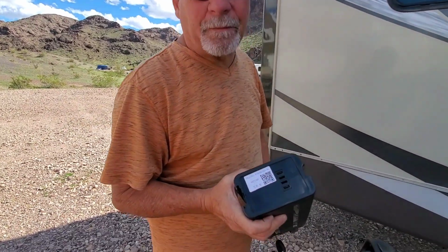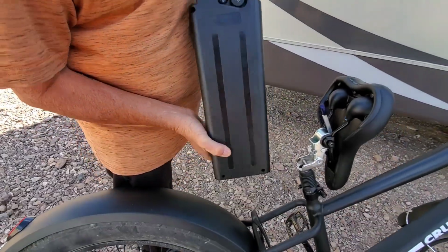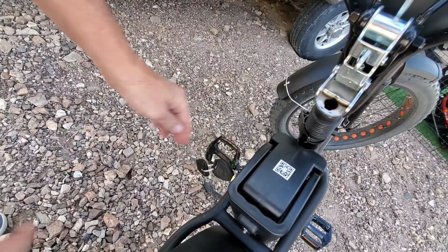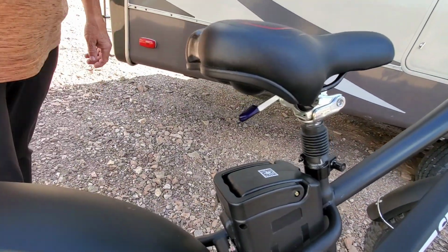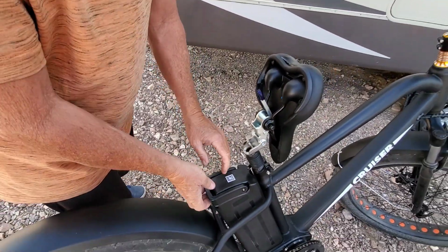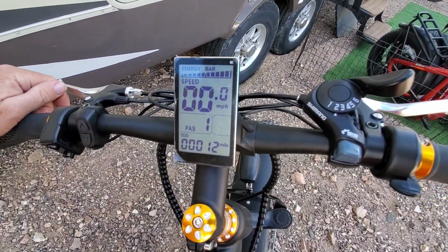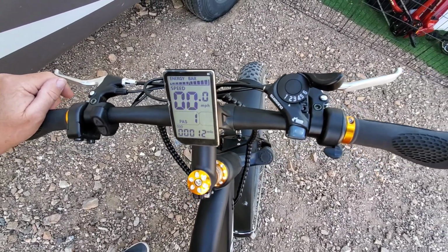So with your 48 volt, 12 amp battery, this thing's a powerhouse. Just slides right back in, locks down, turn key, now it's locked in, and power on. Ready to ride. Back out. You can see I put 12 miles on this thing, and it's a nice, comfortable ride.